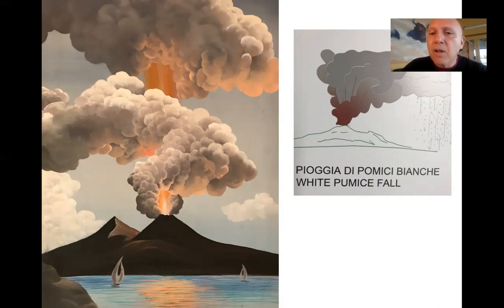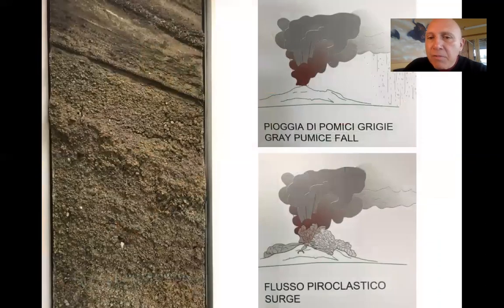Initially, there was the fall of what the Italians call pioggia di pomici bianche, that is white pumice. So we had ash that was coming down and small bits and pieces of pumice that hardened on its way down from the cloud. And this is known as white pumice. Followed by gray pumice, which is heavier, darker, denser. And that could be as large as large blocks and bricks. And of course, that's what shattered many of the roofs in these villas and buildings.